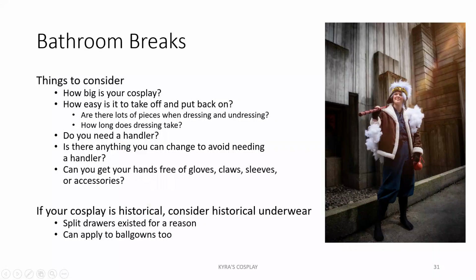So, things to consider about the bathroom break. How big is your costume? Can you fit into a regular stall, or are you gonna have to use the wheelchair stall? Are you able to take it off easily? Can you put it back on? Do you need help? Is there anything you can change to avoid needing a handler?